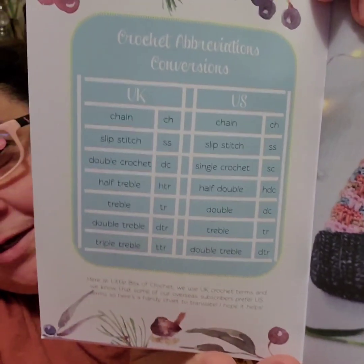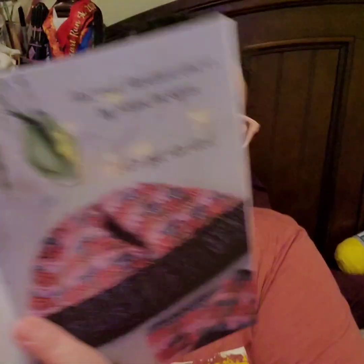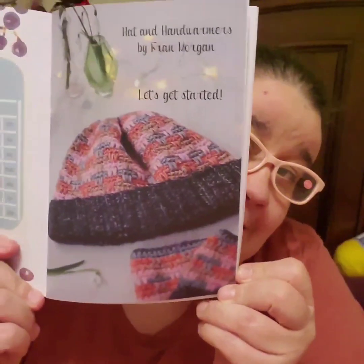And then, of course, we always get a converter from UK to English. I mean, UK to US. And then it says, Hat and Hand Warmers by Fran Morgan. Let's get started. And so this is that.